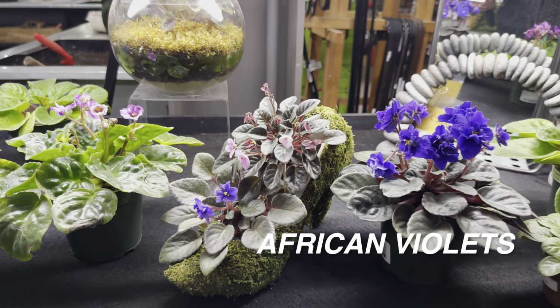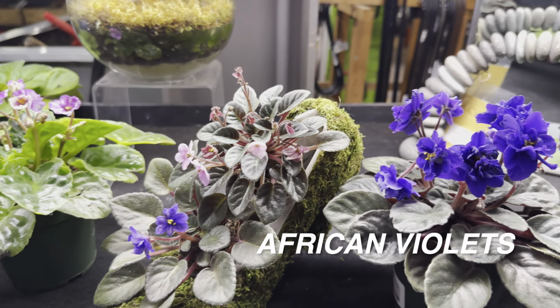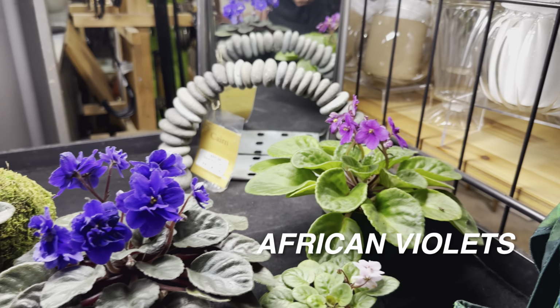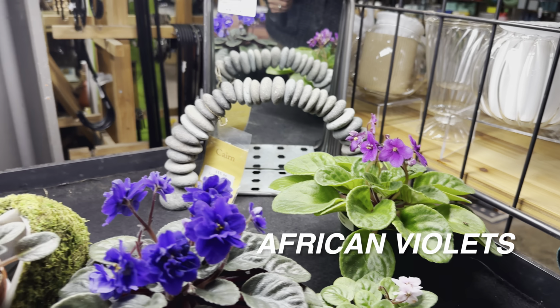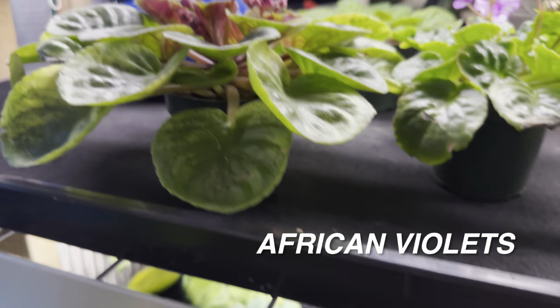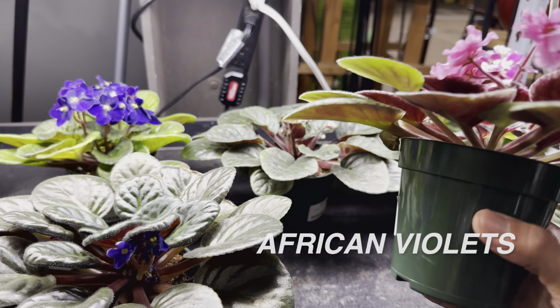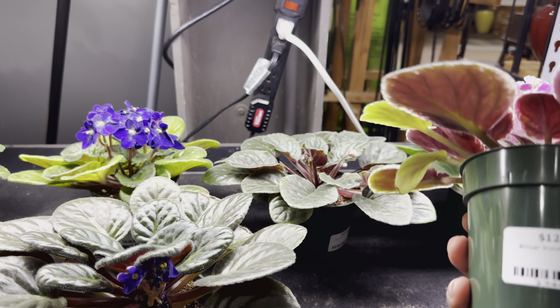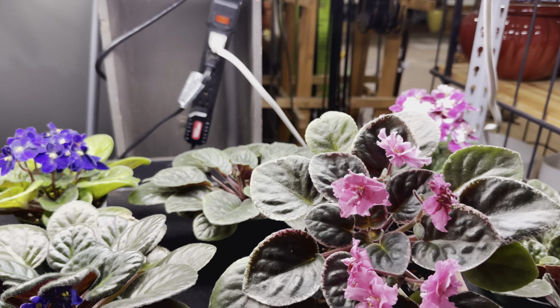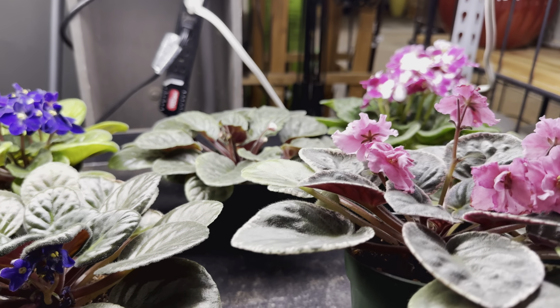Here we have another African violet setup. So I saw at Nicholson Hardie some variegated African violets, and I'm really tempted to add at least a variegated African violet to my collection. I love the growth pattern. Look at how beautiful and circular it looks. And this one has some undertones. This one's actually just $12.99. That's not a bad price for a slightly variegated African violet.